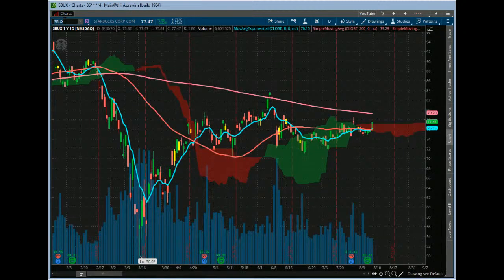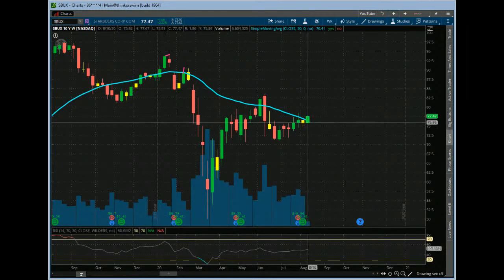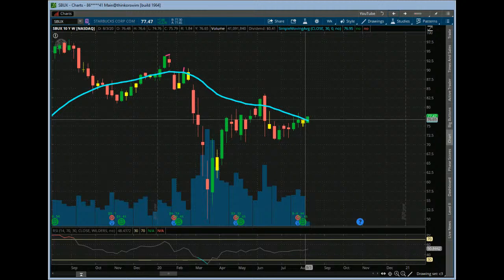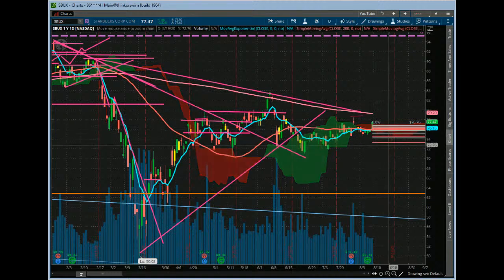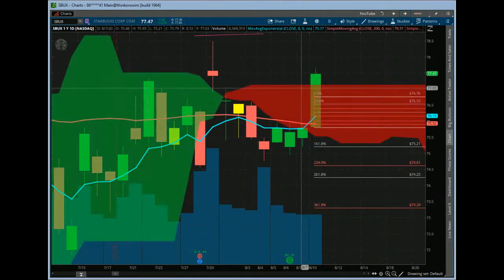So Starbucks, yeah. So we mentioned this. It had an inside week last week. So we tweeted this out over the weekend. And again, just kind of one of those of note, right? It's right at the 30 weekly moving average. Once it broke over that inside week high, right, we got a little more momentum to the upside on it. It was really pretty much it. It was really a technical move. It wasn't major volume, not a huge breakout candle without the volume, but it had a great move today.